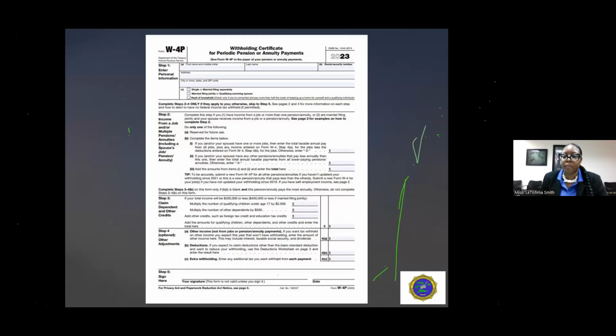Can you repeat the form relative to having Social Security taxes withheld? Sure. The form that you would submit to the Social Security Administration is W-4V, as in Victor, and it's the voluntary withholding request form. If you missed this year's filing date, can you correct this next year? Correct the W-4P form? Yes. The W-4P form could be updated at any time. Once your tax information changes, you could update the form.